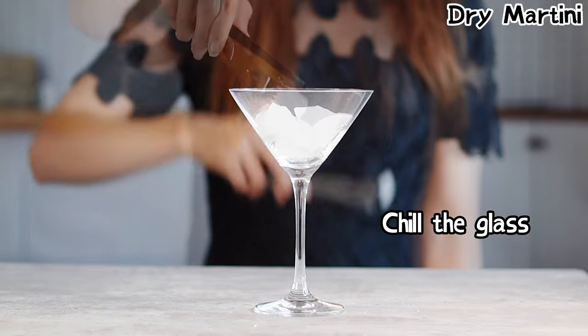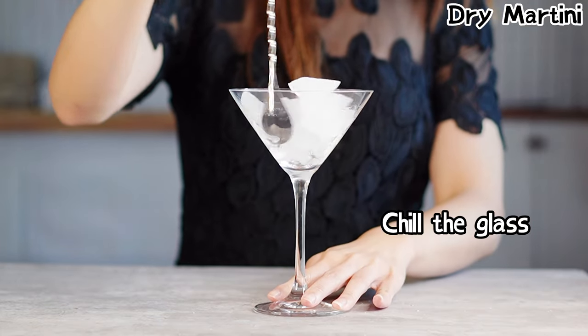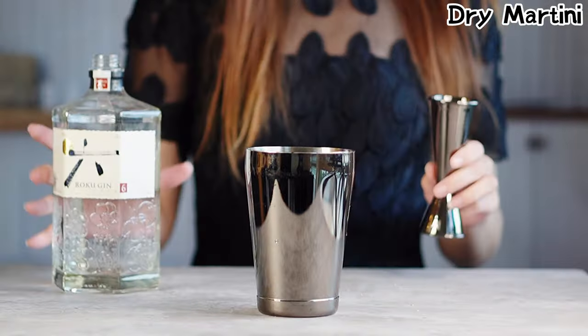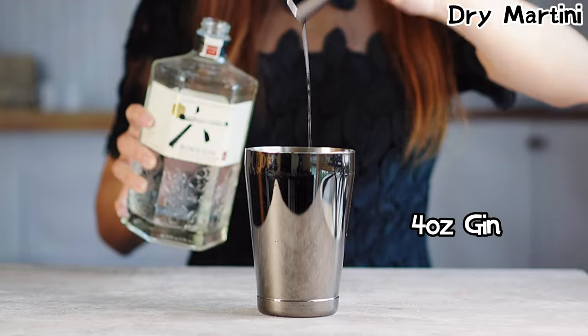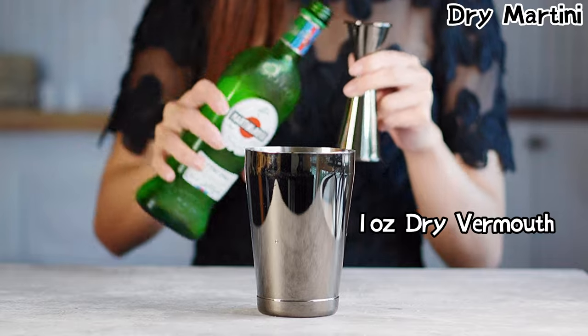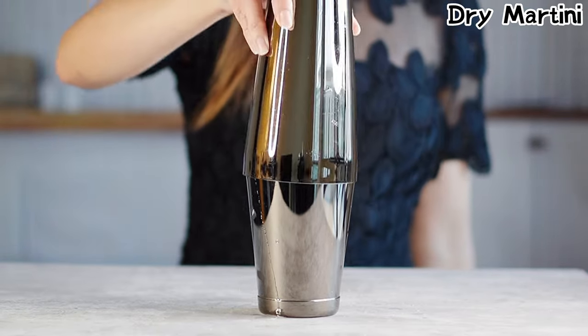Chill the martini glass by filling the glass with ice and stir. In the shaker, add 4 ounces of gin. Add 1 ounce or less of the dry vermouth. Add ice. Shake to mix well.